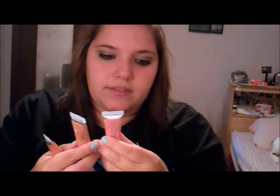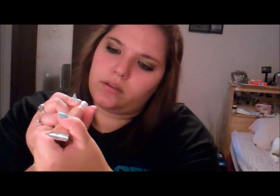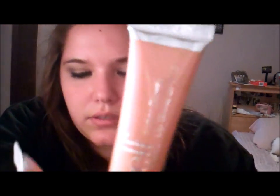And then I have lip products. I have three of these super glossy lip shines. They have SPF 15 in them, which is really nice. This is in the color Pink Kiss. This one is in Candlelight, and this one is in Goddess, so they're all really pretty colors.